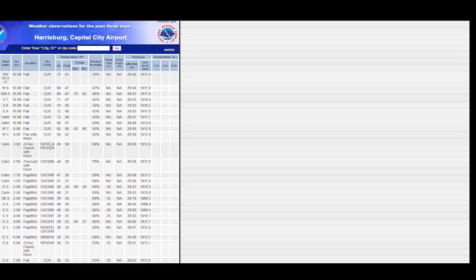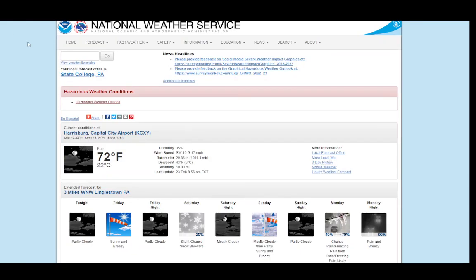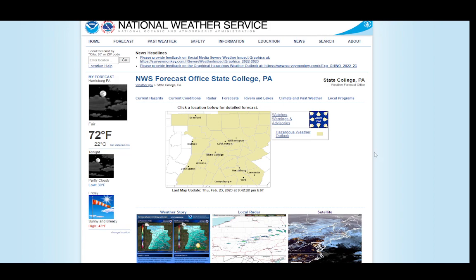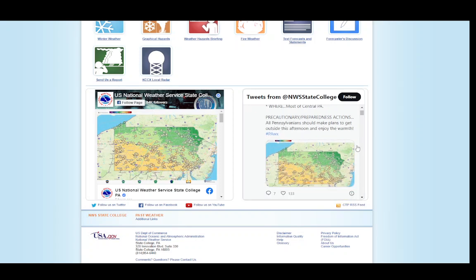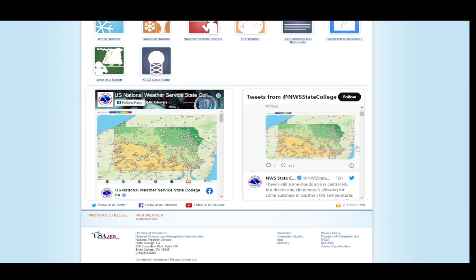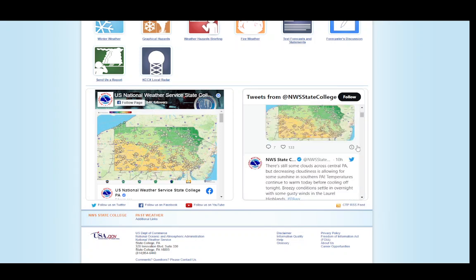Yeah, actually it has. This is the warm front. It actually came through in the afternoon. You can see, look, it went from the 50s to the 60s right through the 70s. My gosh, that's pretty crazy right there. So the Weather Service State College weather office. Let's see if they have any excessively gorgeous weather warning in effect. Oh, please. This is not a gorgeous weather warning. Come on. I guess there are no records.